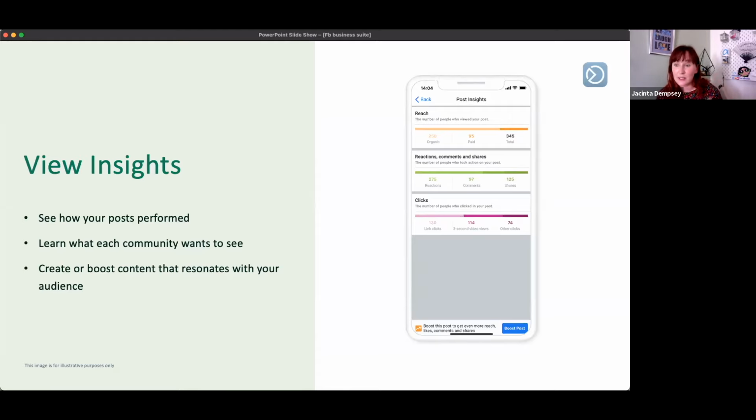jump back in midweek, see how they're performing in your insights, see how each post is performing. Sometimes you might see no comments, no likes, nothing like that. But when you look at the clicks, you might see 100 clicks on it. So don't panic if there's no comments. There's a lot of dark social signals that are there, like link clicks or other clicks, maybe to view your images or something like that.